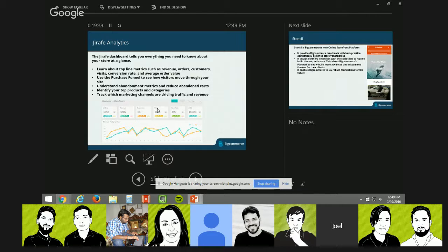And again, this works really well for partners too. It makes y'all's lives easier. You guys can use this to do actual insights for your clients, that kind of stuff.